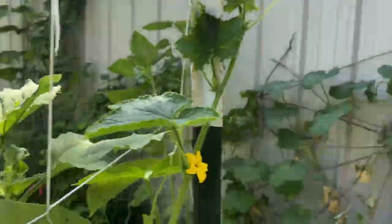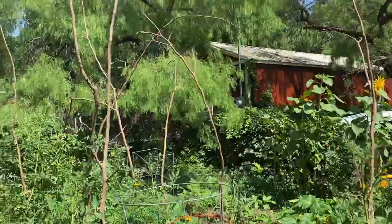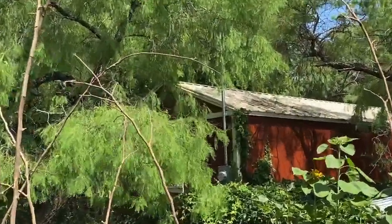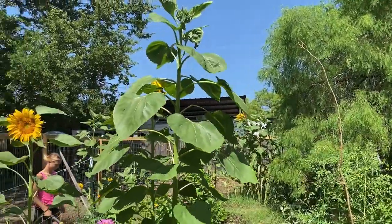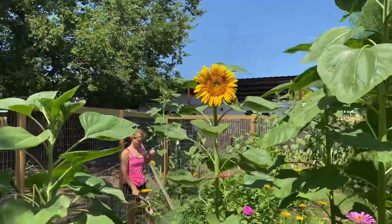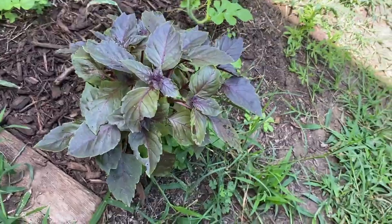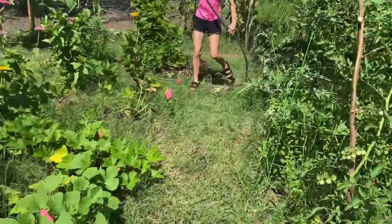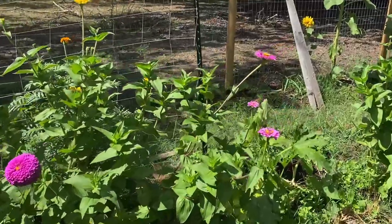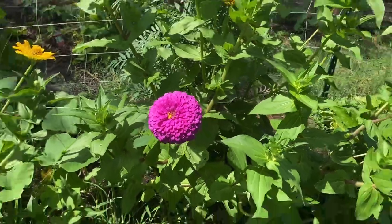I'm gonna go back this way. Look at this. It's a jungle. There's the bird building right there. Amazing. Is this purple basil? Yeah. Lots of squashes. OMG. Seriously, look at this. Wowza. I need that one in my vase today.